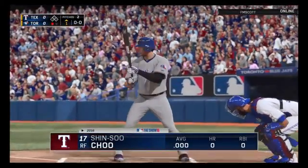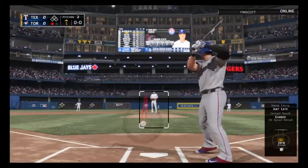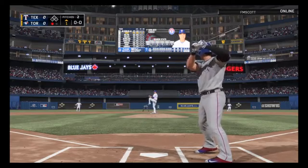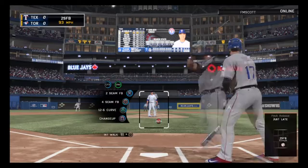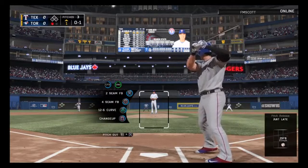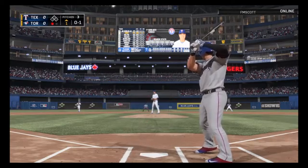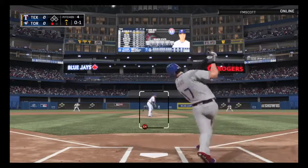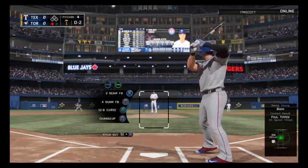Stepping in, Shin-Soo Choo, as he'll get his first opportunity in this one. First pitch of the at-bat. And he'll take strike one on the fastball, registering at 93 that time. That first pitch is going to be key all night long. If he gets ahead early with the fastball, that's when he can get tough to figure out, especially with the arsenal that he has. And it's quickly 0-2.